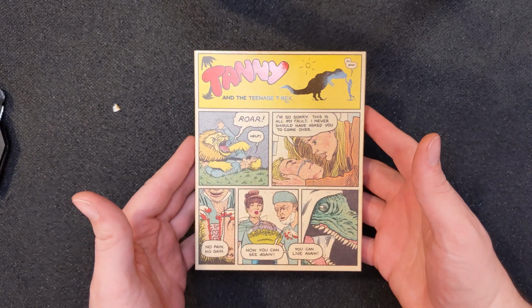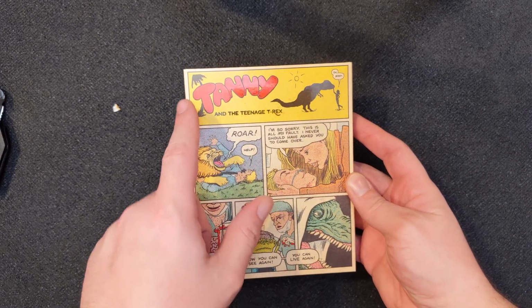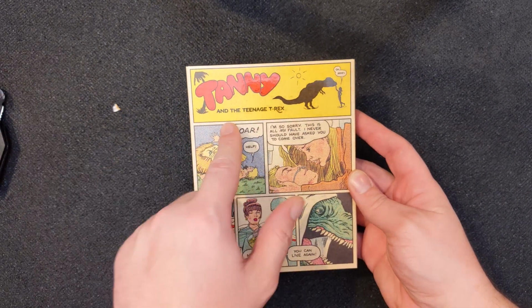Okay, so that was the slip. I didn't even put it in the close-up. Actually, you know what? Let's do that right now. I'm going to have to do so many edits. So here's the slip cover up close. This is the front side.